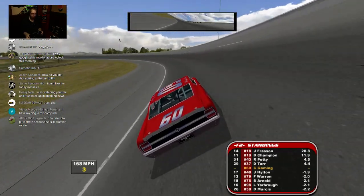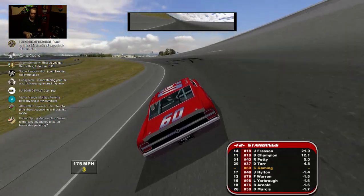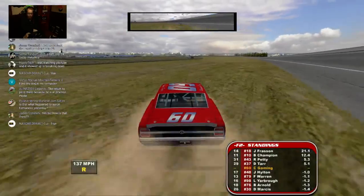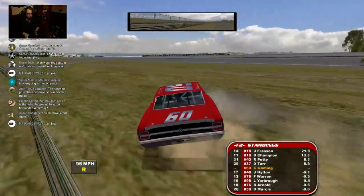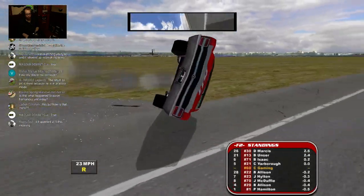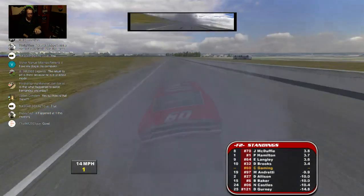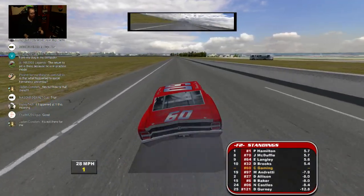See if this one's any better. I have to hit the reverse right at the right spot of the track. Oh, nope. Hey, my car's still good. Ish.